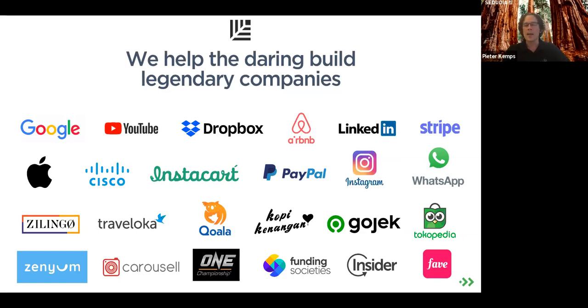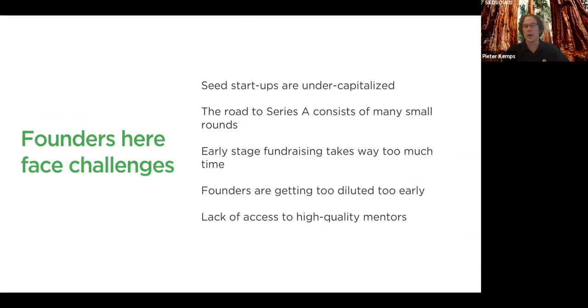Although we've worked with a lot of these larger companies, we've always been investing in seed and Series A as well, and we actually heard from a lot of founders in these stages that they were going through a number of challenges.